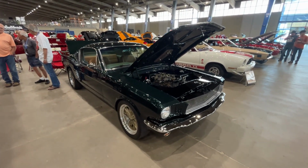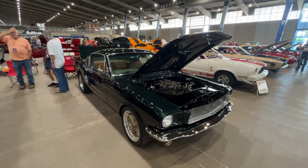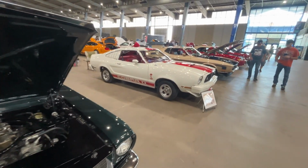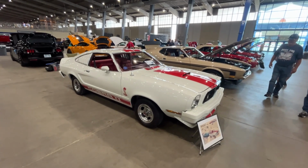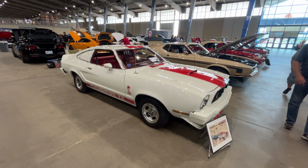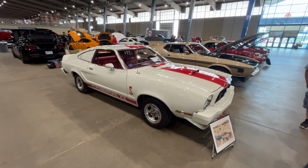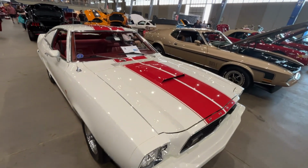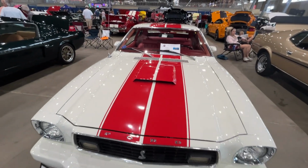Oh, look at this. Beautiful green fastback Mustang. Yep. Beautiful. And here we go over here. I'm going to show it because a lot of people do not remember these, but this is a Cobra 2. This is a Mustang. And they're starting to gain a little bit in popularity, but for many, many years, this was the redheaded stepchild that was beaten every day and sent to bed hungry.